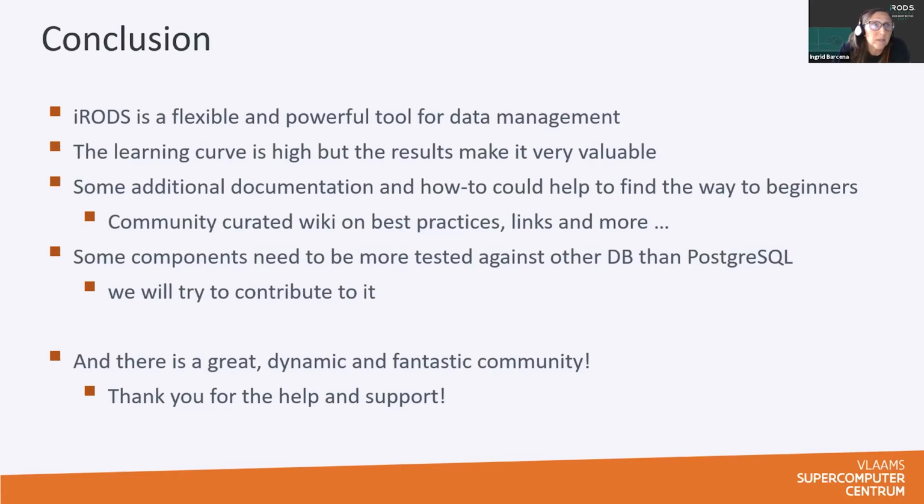Some components need to be tested more against databases other than Postgres, but there we hope to contribute. At the beginning, we were so busy learning and understanding, and sometimes you don't know if it's just because you are doing something wrong. I think we are in the position now that we can contribute more to the community, and we hope we can do it, and that's for sure the intention we have.